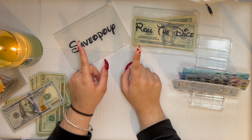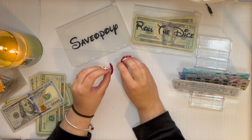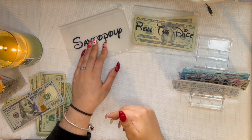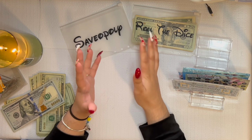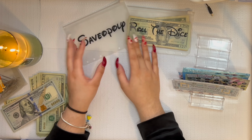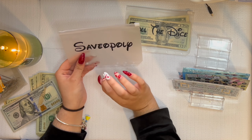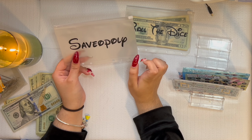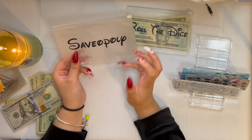And then let me say really quick, these two envelopes are labeled Saveopoly and Roll the Dice, but I want to change it. With my Mulan binder with my savings challenges, they were all labeled with different challenges, and I scraped it off because I'd rather just do different challenges instead of sticking to, quote unquote, one. So I might just do that with this, but these envelopes, I might just use them for something else instead of savings challenges, because I feel like the six I'm working with is good. And I feel like if I do eight, it's gonna take longer to finish.